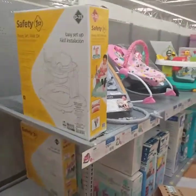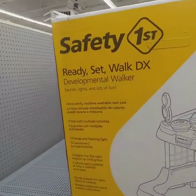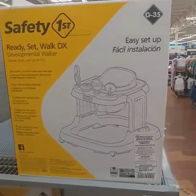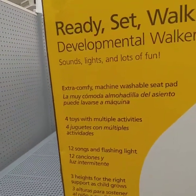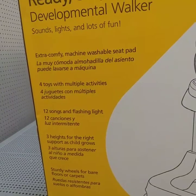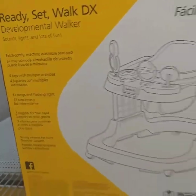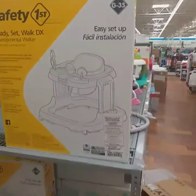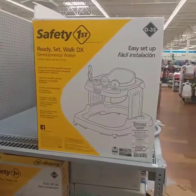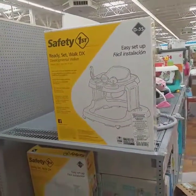So you saw the walkers right here. It says safety first. Ready, set, walk. Easy setup. Okay, this one has sounds, light, and lots of fun. Extra comfy machine washable seat pad. It comes with four toys with multiple activities. Okay. So this is the first one that I glimpsed so far, and I am going to see if they have any open boxes where I can see how it looks before I make a purchase.